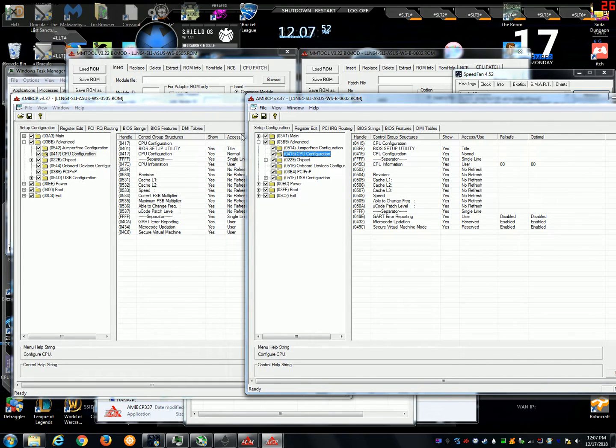But the biggest thing is from the WS to WSB. Now, we have the level 1 and level 2 cache. Now, WSB, we have level 3 cache addition. Then we have, on WS, front side multiplier, maximum front side multiplier. Now, here's my thing. Why is it that they took that out when they created the WSB?